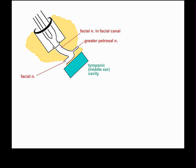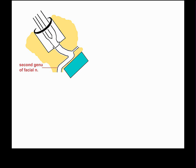The bend in the facial nerve is, like many bends in the body, called the genu of the facial nerve. Okay? Same root word as knee. Genu refers to knee. Genuflect is to get down on bended knee. This is the genu or bend of the facial nerve.